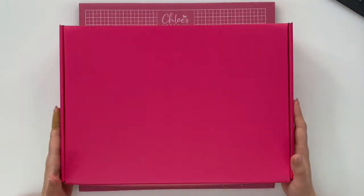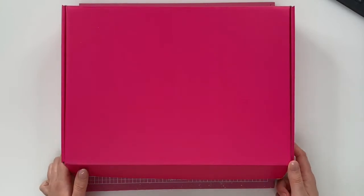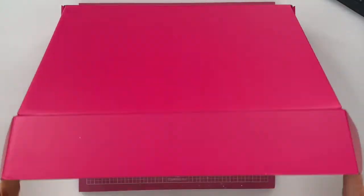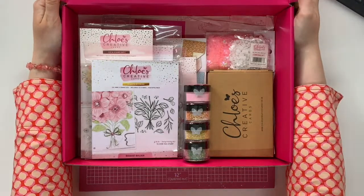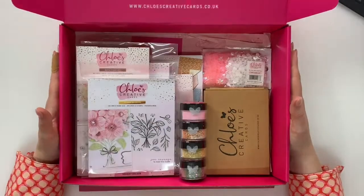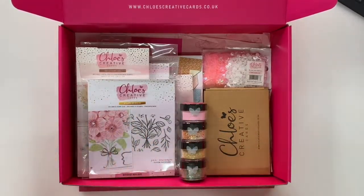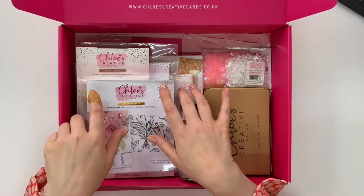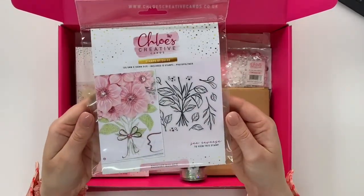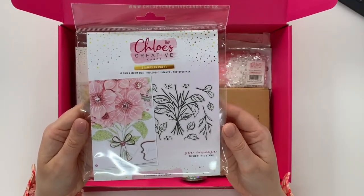Okay then, so I'm going to pop the overhead camera in and I'm going to open up the box. Okay, so again, this is one of our gorgeous raspberry pink boxes. So we're going to open that up, and then packed inside you have got all of these gorgeous goodies. Okay then, so I'm going to start by talking you through the different elements in the set, and I'm going to grab a couple of finished samples in as well to show you as we go. So up first, we have got the gorgeous Bouquet Builder stamp set.